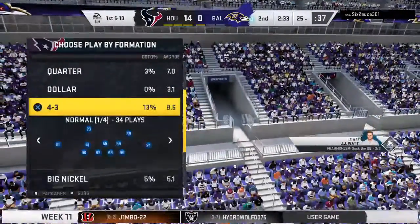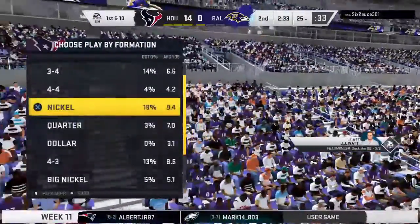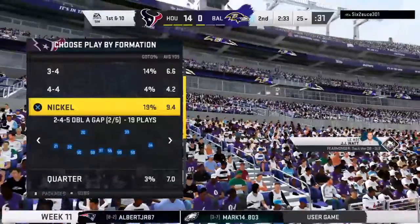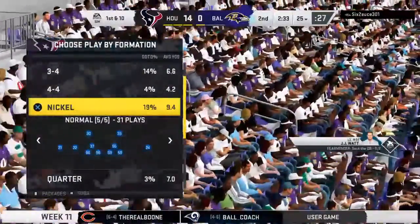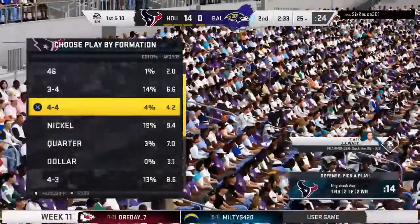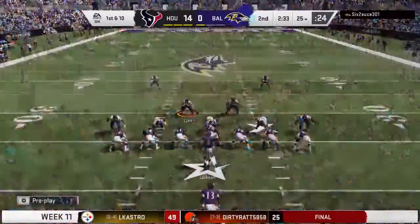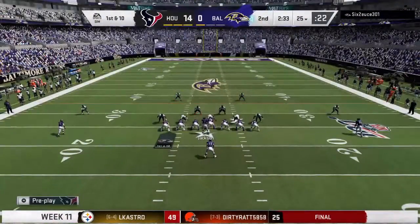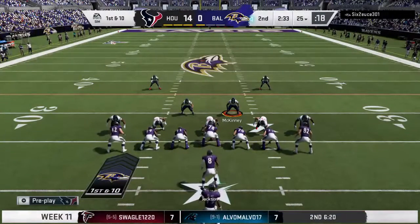The Ravens take over 1st and 10 at their own 25-yard line. The Baltimore offense at the line, set to get going. Already down 2 touchdowns here in the first half. This becomes a pretty important drive, doesn't it?